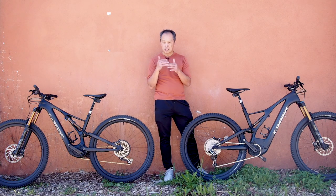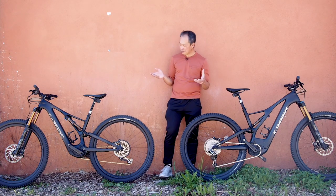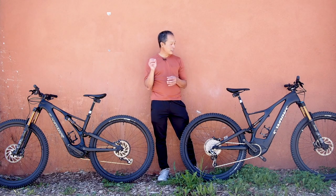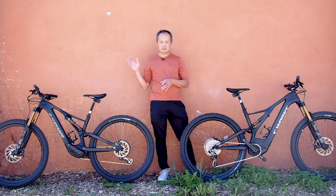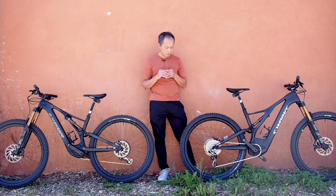250 watts of average power, and both competing in the competitive trail and all mountain space. So how are they different? So pretty quickly, even though born out of the same egg, they kind of separated and formed their own path. And we're going to talk about many different factors on how they're different, and hopefully help guide you towards the right decision for you.